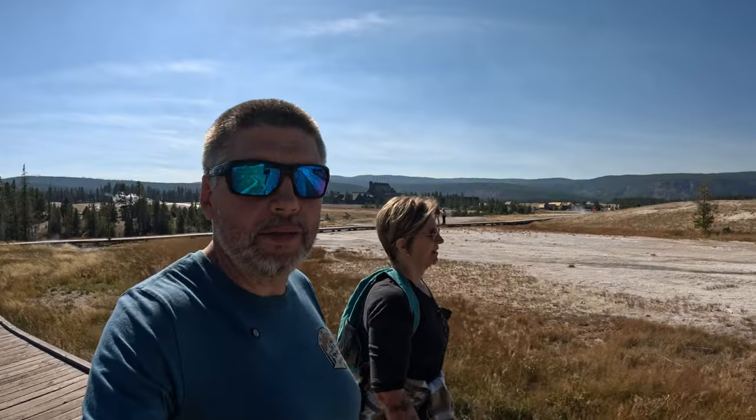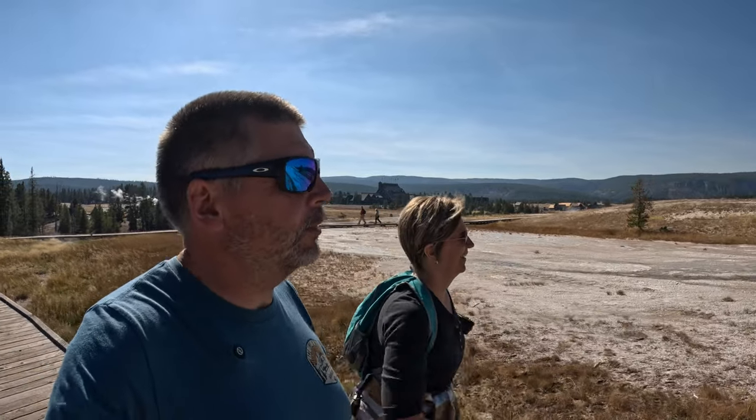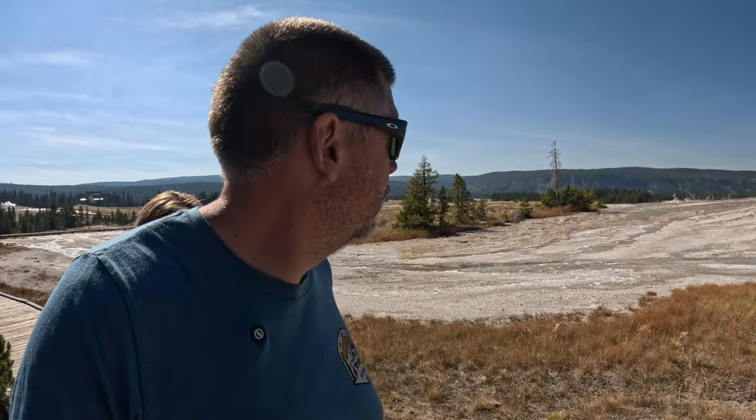So here's the plan. We have an hour-ish. We're gonna walk away from the geyser for 30 minutes. And then we're gonna decide whether we can cross over and take the bike path back, or if we gotta turn around and walk back the way we came. We don't really know, but we'll figure it out.